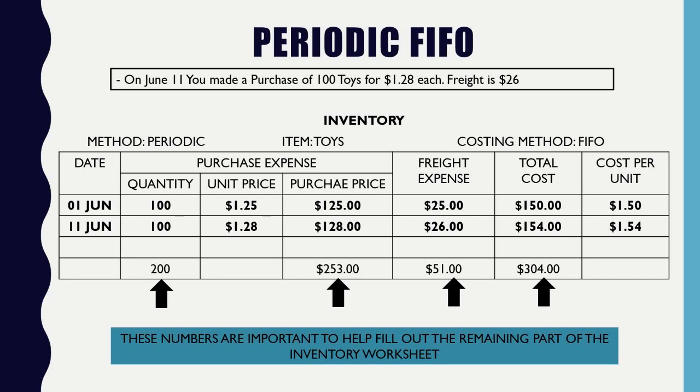We have a total of 2 batches, right? We have our first batch that's going to cost me $1.50 to sell. And then we have our second batch, which is going to cost me $1.54 to sell. Okay? So first rule of thumb is we're going to calculate our grand total of how much we actually have available to sell.